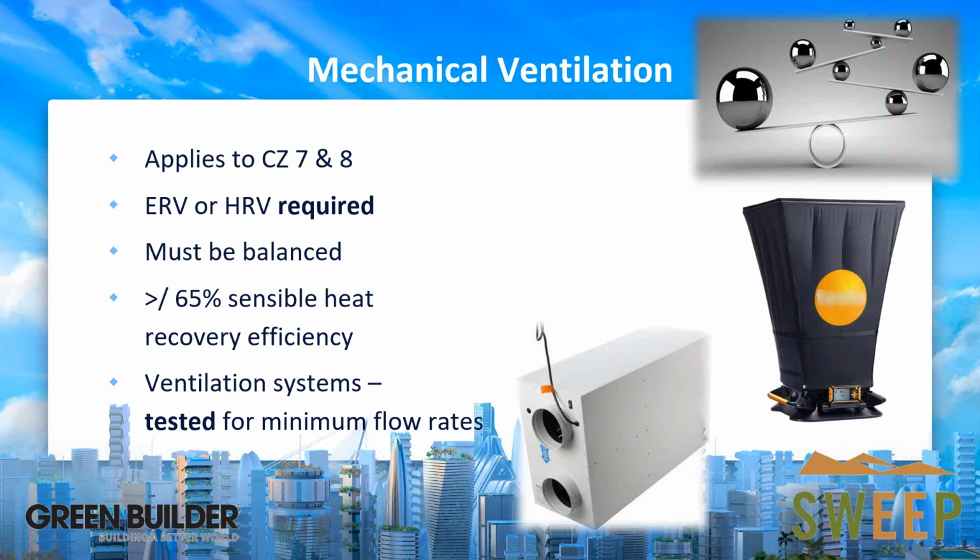So ERVs and HRVs are there. They must be balanced. There are some sensible heat recovery efficiency requirements. And then the other thing, it must be tested. So the ventilation system needs to be tested. So there's already testing going on in the building, and that's a future slide coming up. But it's in addition to the other diagnostic testing that is part of the code.